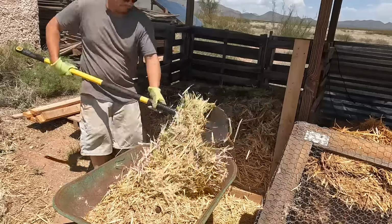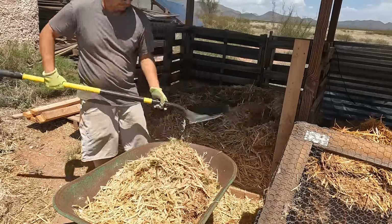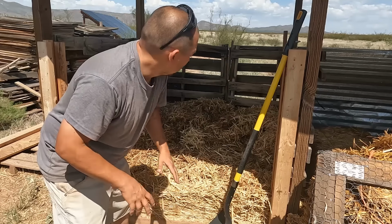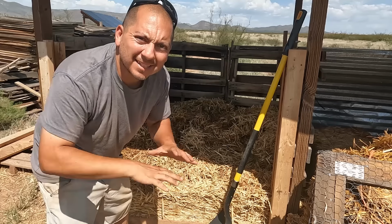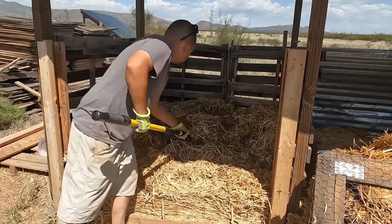I'm going to take all this out, and I'm going to move it to an area where we're going to start actually growing a little food forest. I got to get this emptied, and let's get it moved over to the new food forest area. It's been quite a few wheelbarrows already, and I'm really just pulling off some of the excess straw that was on the top. But I think we're getting down to the nitty-gritty. I think we're almost at the compost.